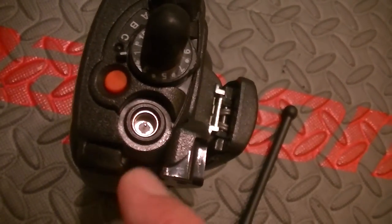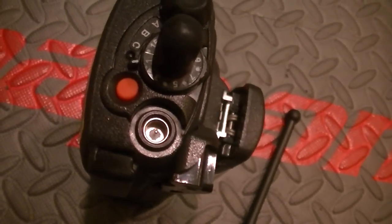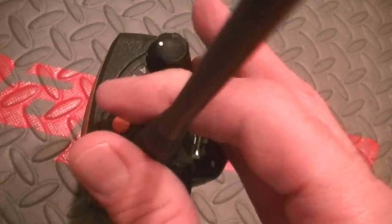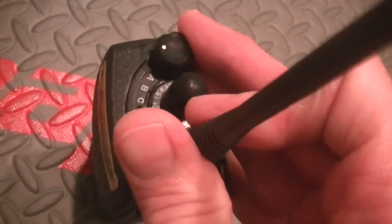And sometimes that blue wire inside is broken. You wouldn't know that until you took it apart. If you're having problems with a used radio, an eBay radio, that could be an issue. It's something you need to watch for.